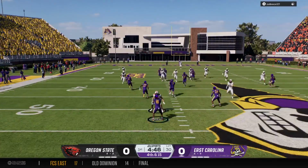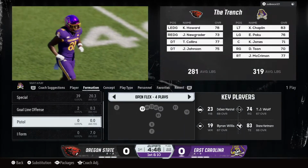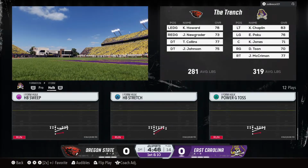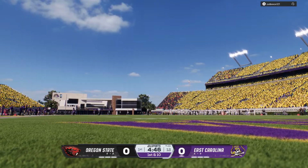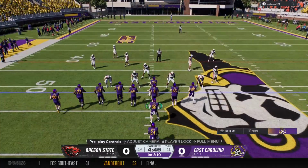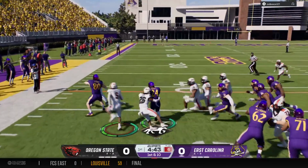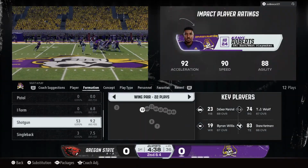Punt is on its way. Typically, at this spot on the field, you make a fair catch. I'd call that risk averse, but it is good field position. On the ground, it's Roberts. Able to pick his way forward for a decent gain before the defense gets him down.